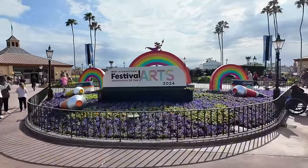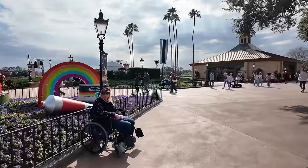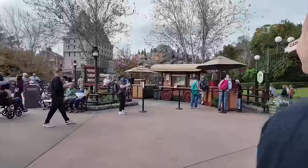Monorail. The Festival of the Arts. So, controversial, but we've turned right. We're going to Canada first, only because you want the popcorn. Yeah. Don't blame you. I think normally do we go to the left? Well, you're supposed to go to the left. You're supposed to start in Mexico, not Canada. It's a divided opinion. Yeah, maybe.